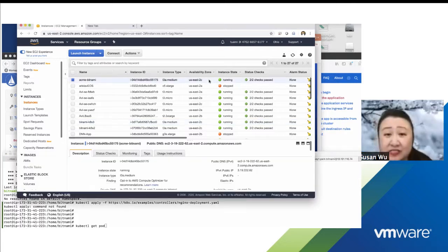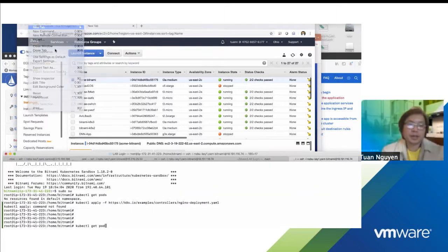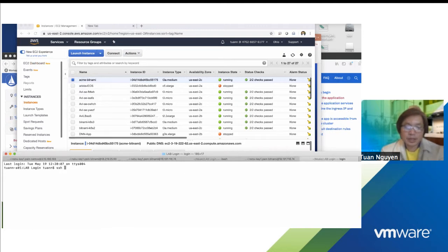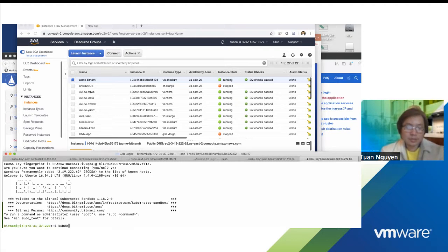Yeah, so now we see the Acme Bitnami is running on AWS. So let's go for it. Let's go for that, from Acme. So as I said, do that and put the key into that and put Bitnami user, and then we're ready to go. And then kubectl get pod on namespace. Right now we have no namespace yet, so we have not yet onboarded. So we're gonna onboard it.